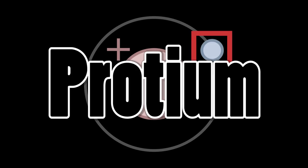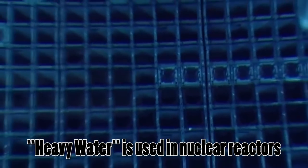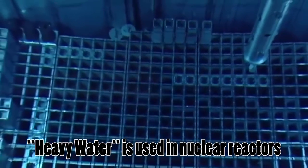The most abundant element in the universe is hydrogen, comprised in most cases of a single proton and orbiting electron, more formally regarded as protium. Say that instead of hydrogen from now on, and you'll sound extra sophisticated 99.99% of the time. That's because deuterium and tritium make up the other 0.01%.